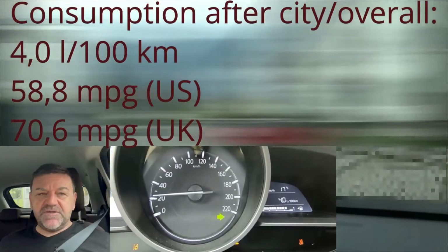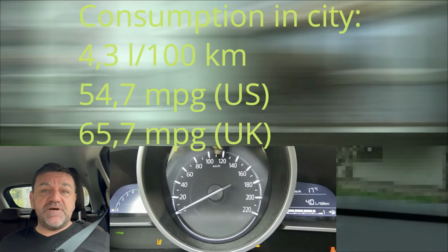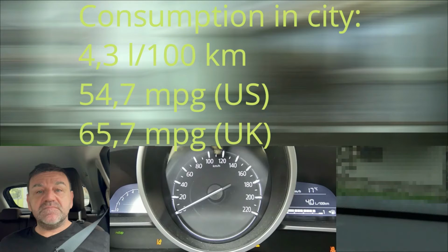So we're now at the end of our trip on the Ecodriver loop with the Mazda 2. And we see here on the dashboard 4.0 liters per 100 kilometers. Yeah, that's not too bad. And now the details.